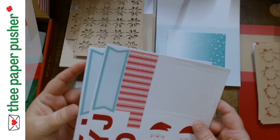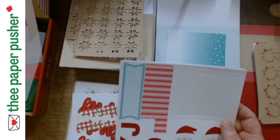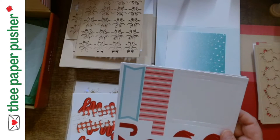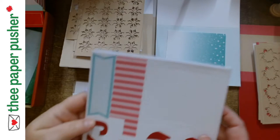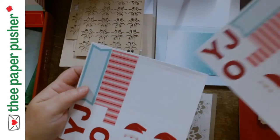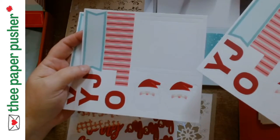Stampin' Up! is very good to us. Very smart the way they do things, and generally gives you extra stuff. So, before I say that, let me just clarify. 9 cards and 9 envelopes. Okay, so we're making 3 of each of these designs. So, we're making 3 of the Joy Santas. But you will notice we have 3 cards, and each one of them has 2 Santas on it.